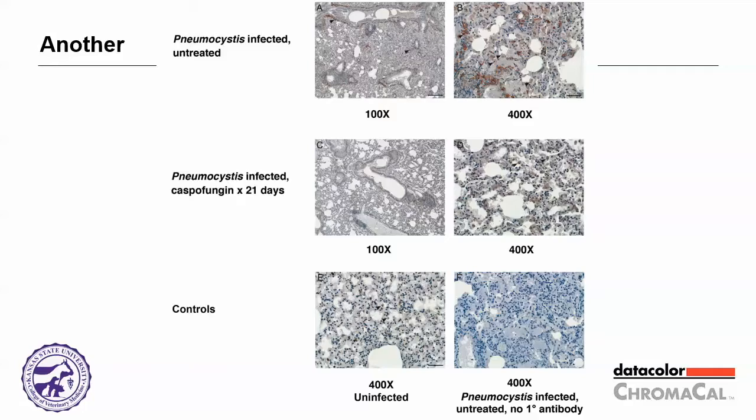We have uninfected tissues where you see the normal alveolar macrophages that are resident in the lung, and a reagent control here. This is a serum-based reagent control with no primary, and it gives you a sense of how clean this labeling is. Again, this entire slide was calibrated with the software, and this is the panel that's been submitted recently.